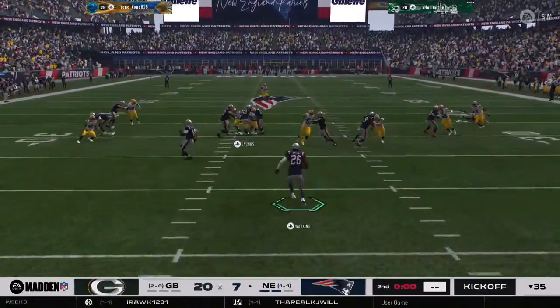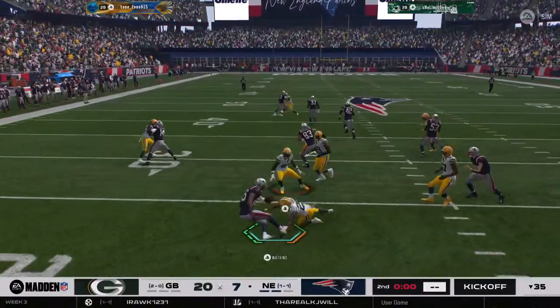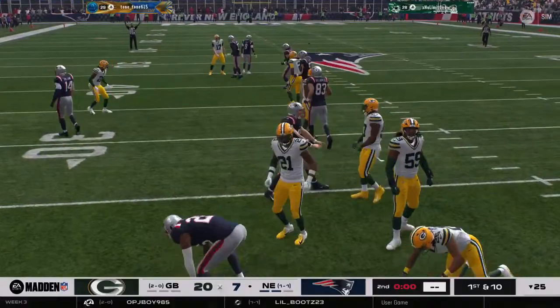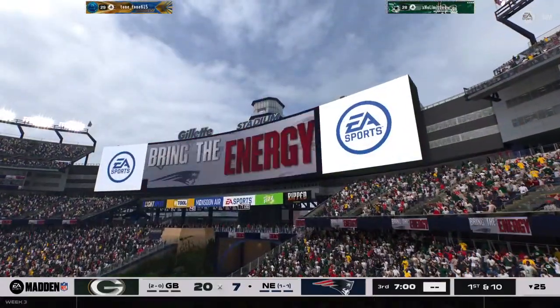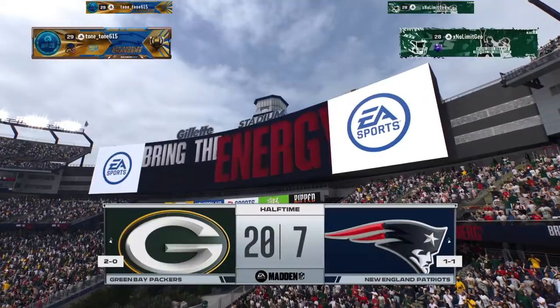Starting from the 5. He's hauled down on what is the final play of our first half. That's halftime of this contest. We'll join both teams in taking a short break.